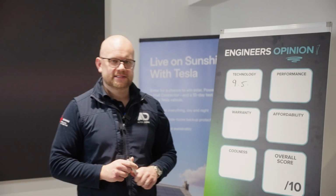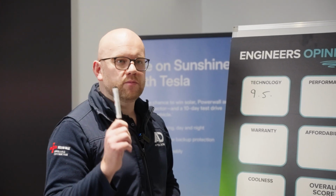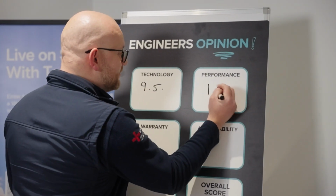Performance, personally, I think it's unparalleled in comparison to its competitors. Again, it can charge at 5 kilowatts, discharge at 11 kilowatts. There currently isn't a great deal of competition out there for the Powerwall 3. They are definitely leading the race when it comes to individual performance, whole home backup, and it's the whole home backup's latency that I really, really like. So when it goes off grid, it's instant. You don't even notice the light flicker, from my personal experience. Performance, for me, solid 10.